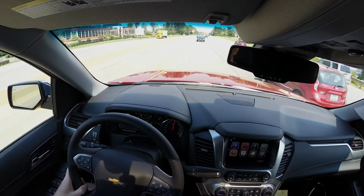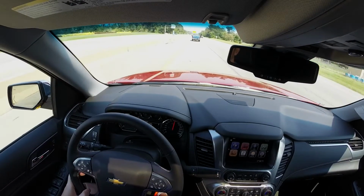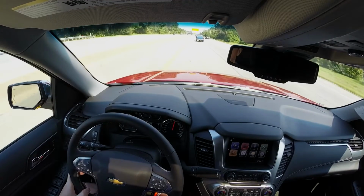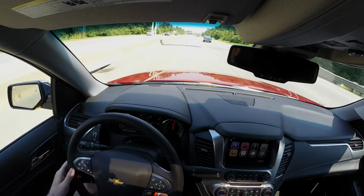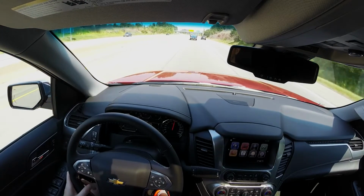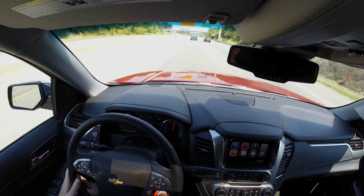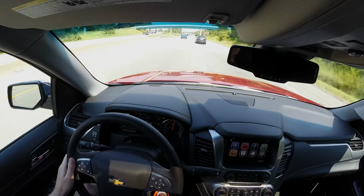It's very neat though. The one thing it does do though, it sets off radar detectors like crazy. I can't even use the Valentine one in here without it being set off by the car I'm actually driving, so that's kind of a bummer. But on a long trip, I could see this being a pretty neat feature. Just not really having to mess with your cruise like you always are with the plus and minus buttons on the steering wheel.